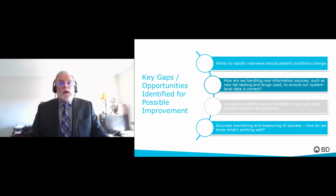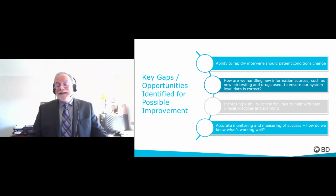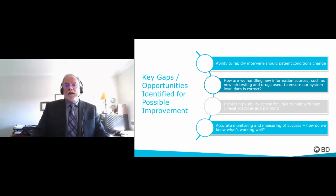We're very used to working with some pressure. We're very used to words like soon or as soon as possible. What COVID-19 did to us is set in motion the term now, right? So that's actually when we need the information. So that speed to impact is a very critical thing, and a gap that we've heard over and over expressed by clinicians.